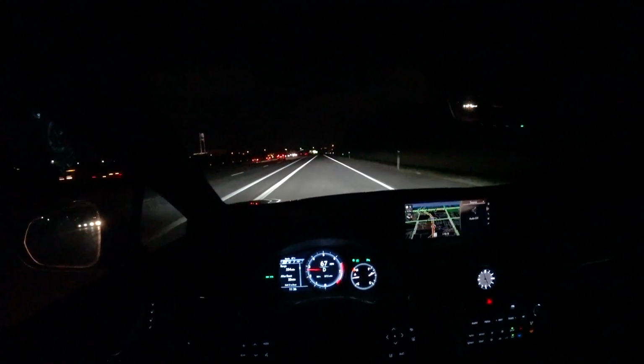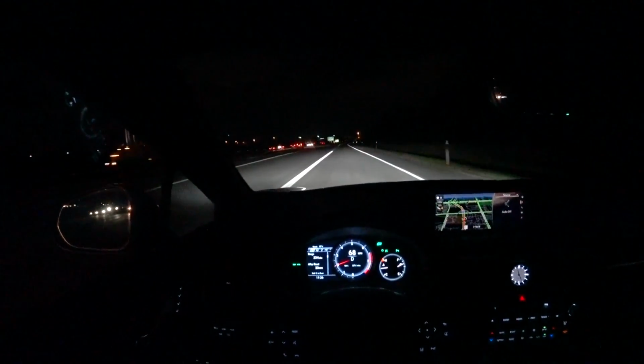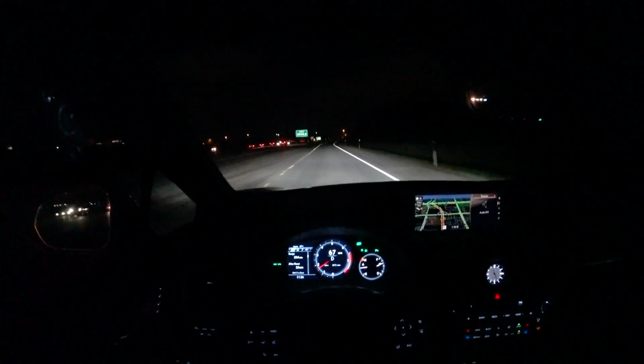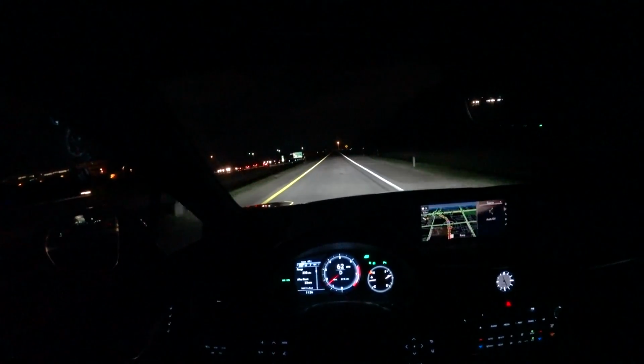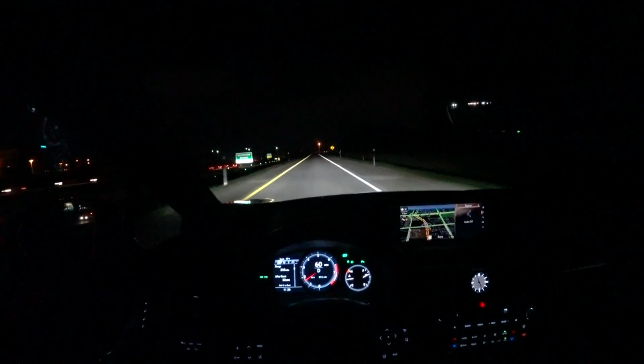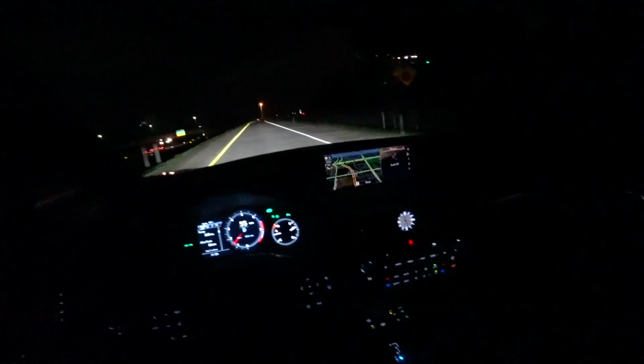Pretty quiet at speed, nice and comfortable. This does ride just a little bit stiffer. You can feel it, but it's not uncomfortable or too stiff by any means. It's just not your typical Lexus soft ride. This is the F-Sport, so that is understandable.